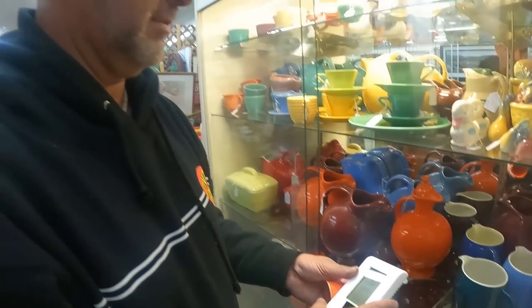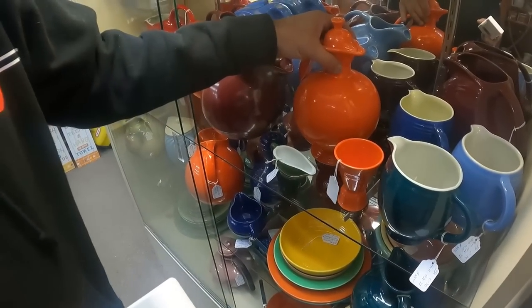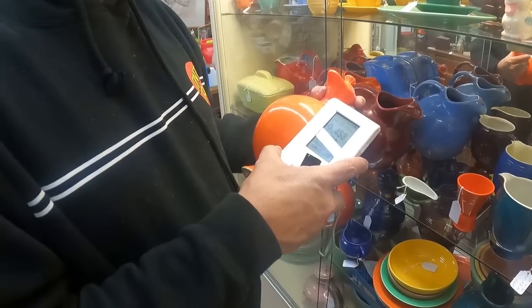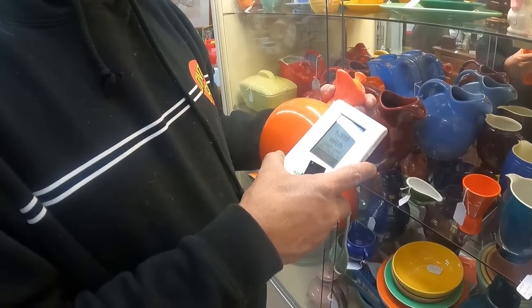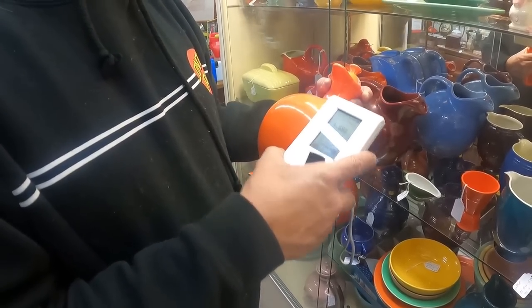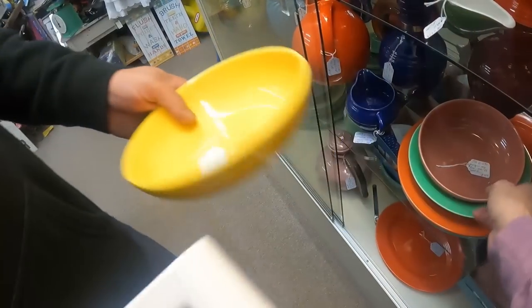Yeah, that's cranking. That's radioactive like crazy. 2,500 counts. What about the big pitcher thingy, carafe, maybe? What would you call that? It looks like a carafe. Yeah, carafe. Decanter-ish. That is so cool. I love these big, wide, shallow bowls.